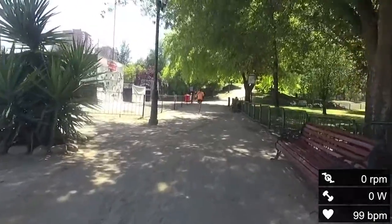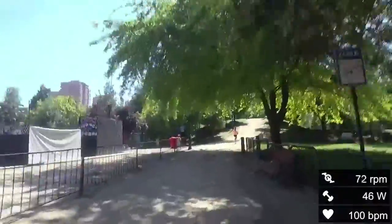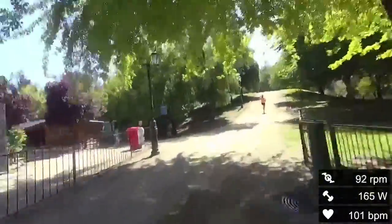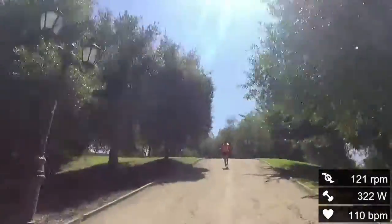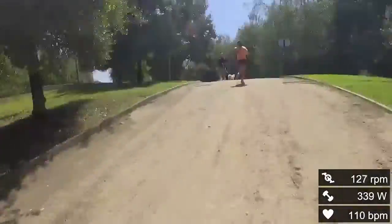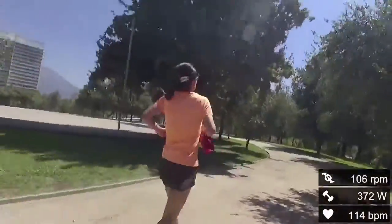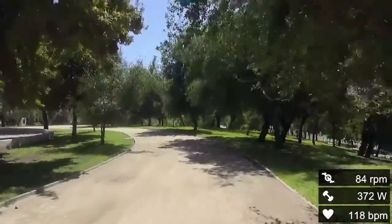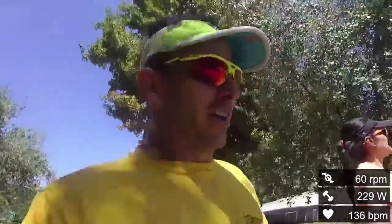Alright, one more attempt, hard. I just hit 390 going up the hill. Ramping it up. Alright, maxed out at 371 there. I think when I can't move my arms because I have the camera, I get a little less power.